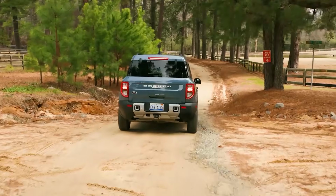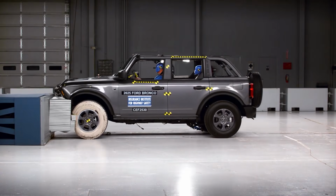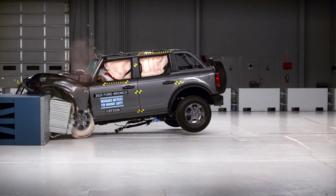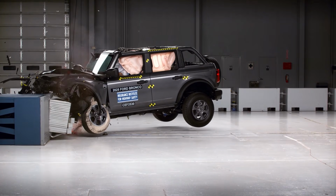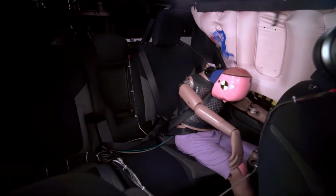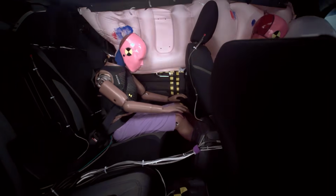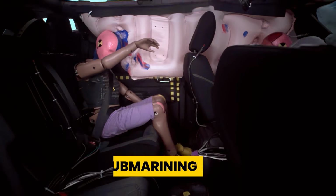But in 2026, the safety data for this compact SUV reveals a terrifying structural flaw that targets the most vulnerable passengers. While the Bronco Sport earned high marks in older tests, it failed the latest, more rigorous IIHS updated moderate overlap test with a marginal rating. The issue? A catastrophic failure of the rear seat restraint system. In high-speed frontal impacts, the rear seat dummy in the Bronco Sport experienced what engineers call submarining.